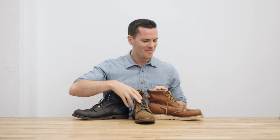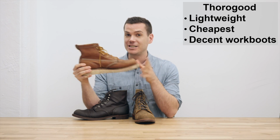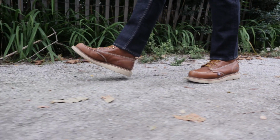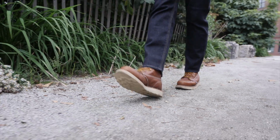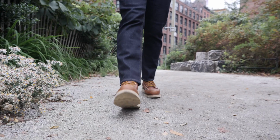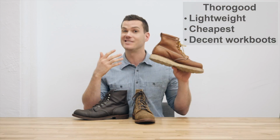It wasn't my favorite. Thorogood, on the other hand, this pair of boots has the best shock absorption, it has the best arch support, it's the lightest, it feels the most like a pair of sneakers. It's also the cheapest by a mile. And also, this is going to be the most useful for people who actually need a pair of work boots, like to walk around in a factory or something like that. This is something that you actually are likely to see in work boot type situations.